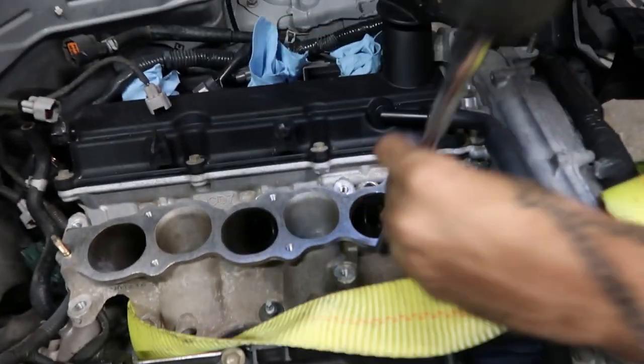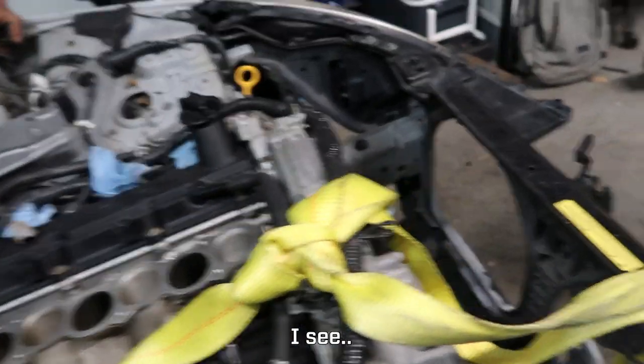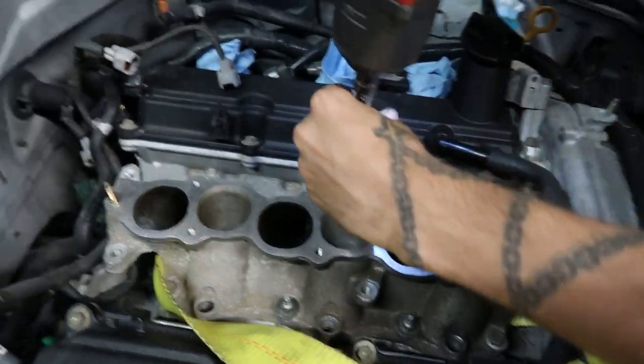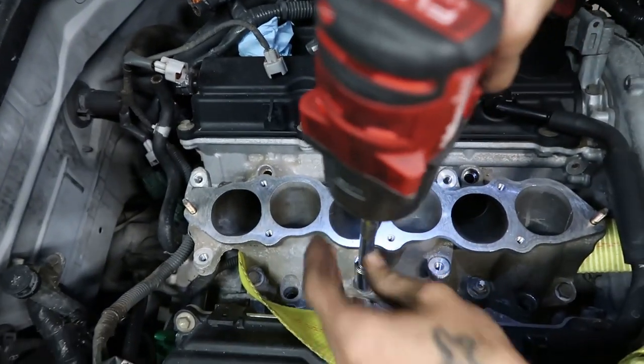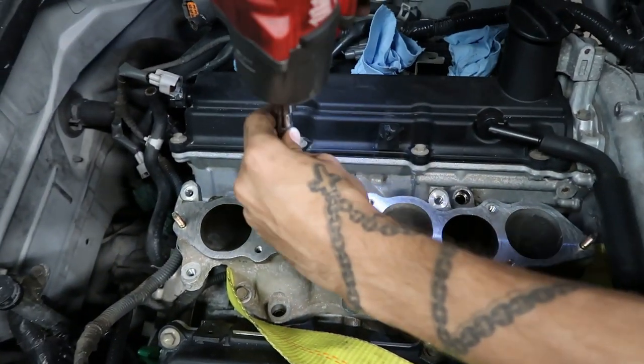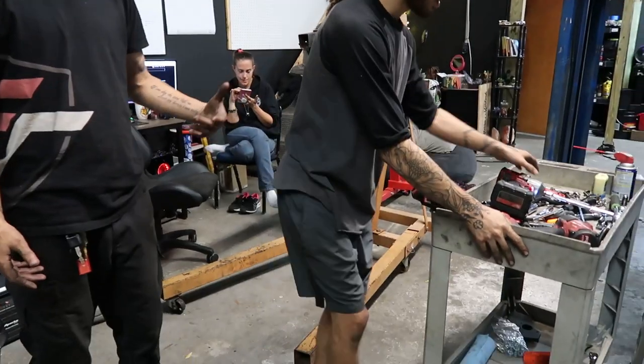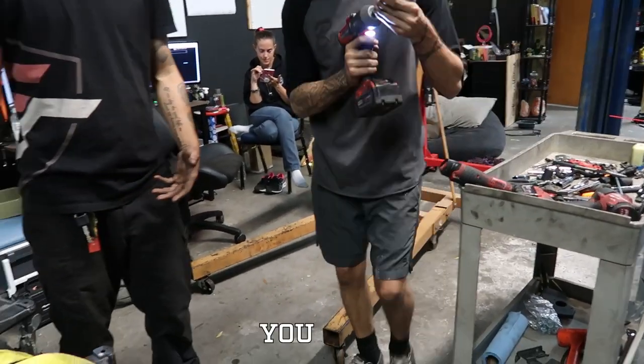About to pull your engine out, baby. Oh, it's a 12, huh? I see. You're complicated, huh? No, what are you doing? We need that seat still. Oh, yeah. There's a whole car where you have to take apart. You're right.